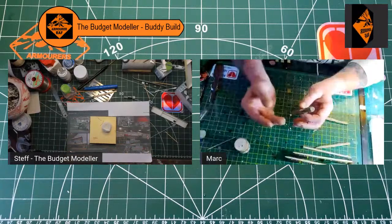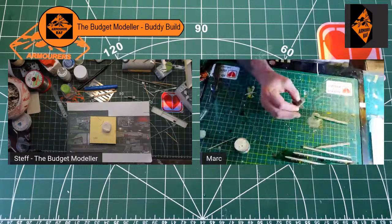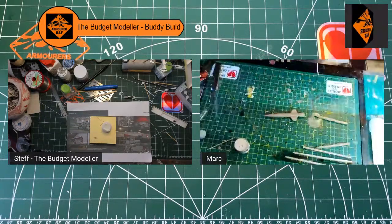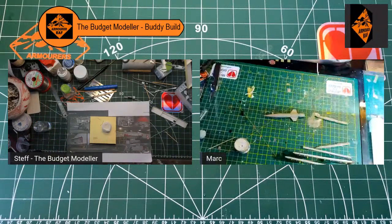Right. I'm going to build this all again, Mark. Never. Yep, it's just all broken apart on me. Oh, good God.